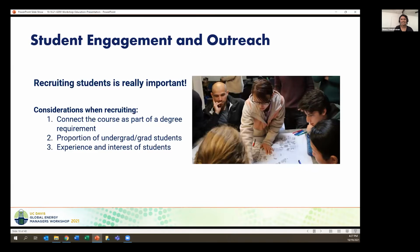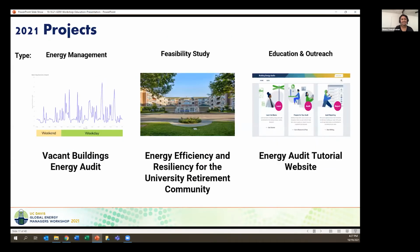As Kurt mentioned, there are interdisciplinary zero net energy problems. So we have interdisciplinary projects, and not every project has to have a focus on engineering or data analysis. We also want to incorporate more of these education or design-oriented elements.